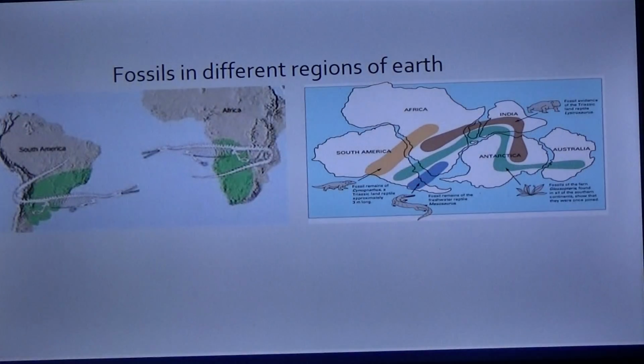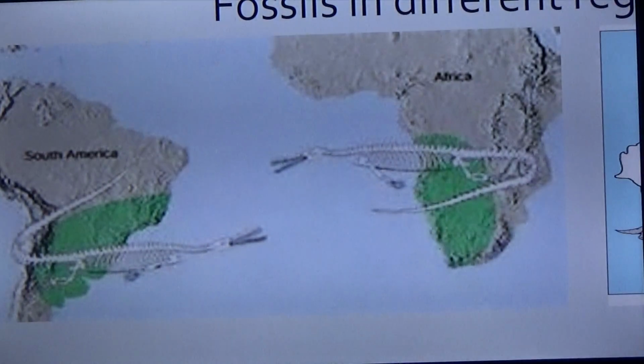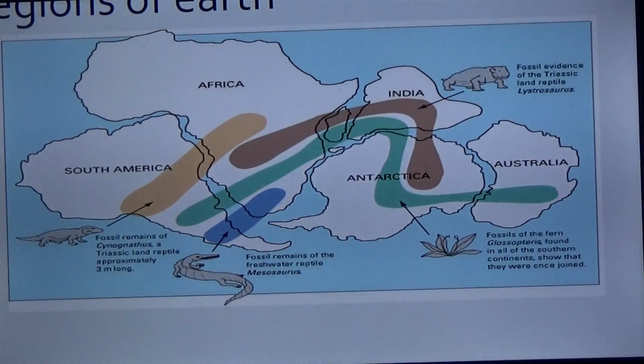Fossils in different regions of Earth. Let me zoom in for you. As I was saying, this type of reptile was found in South Africa and in South America. We go over here, and as you can see in the green, it's a different type of reptile, but this reptile is found on 5 continents. It's found in South America, South Africa, lower parts of India, Antarctica, and Australia. So as you can see on this map, it's the same species, but found on different continents, and this is just more evidence of evolution and plate tectonics and how things change and evolve.